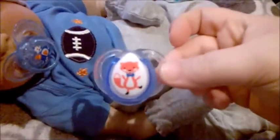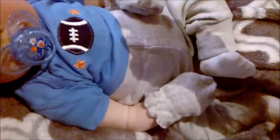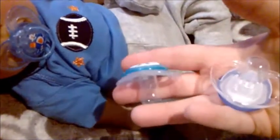So I got this one too. I picked these because this looked like it would match the outfit that I bought better than the other pacifiers that I saw. And I didn't want any plain ones, at least not yet anyway. I got these. The nipples are still on them.